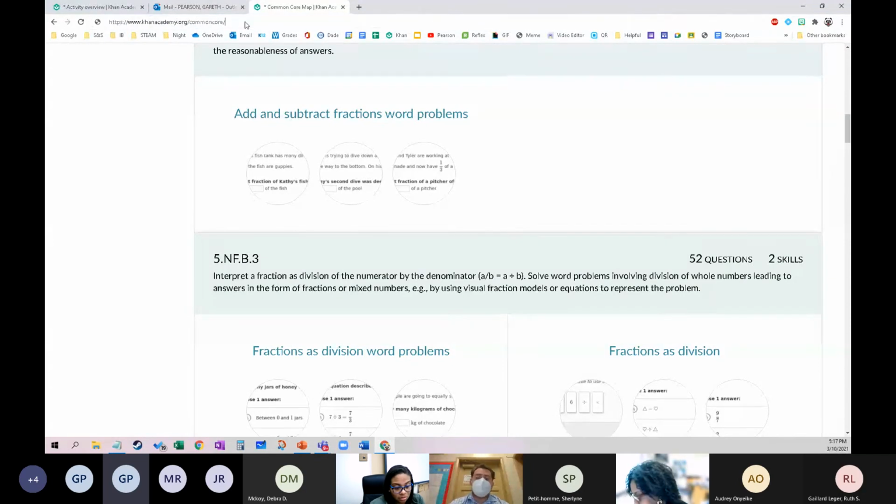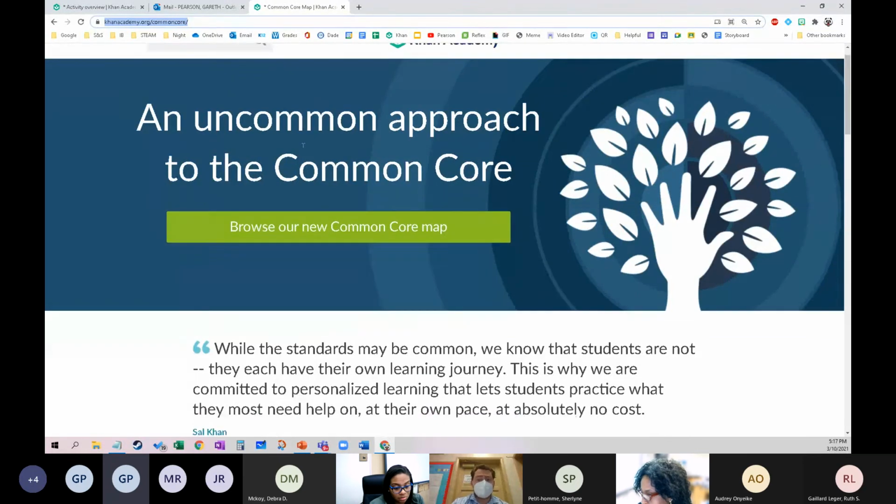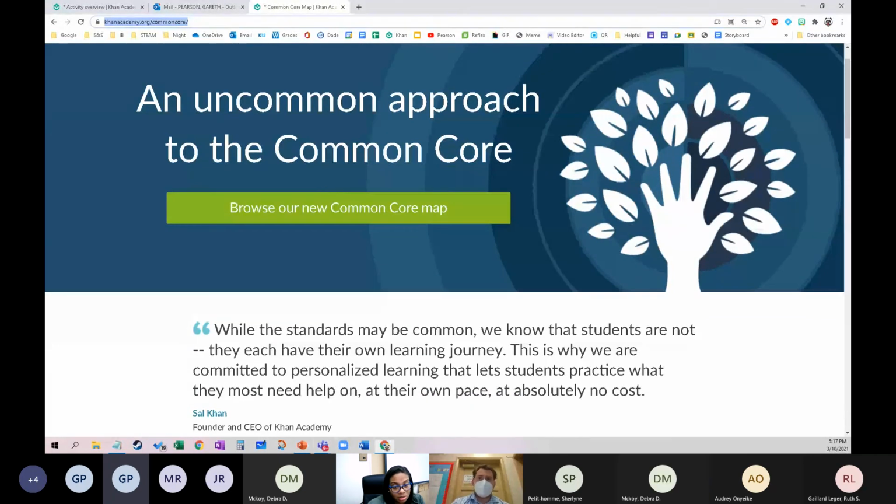So if you have a report, for example, that shows you previously scaffolded material that you want to go ahead and use, you can just go straight to that report. You can go to the Khan Academy Common Core map and pull up that information and go with material from a previous scaffolding standard. You can do that. But that's basically at your discretion. The link is in the chat for this website, by the way. I can't say one way or the other. That's however you would prefer to do it.